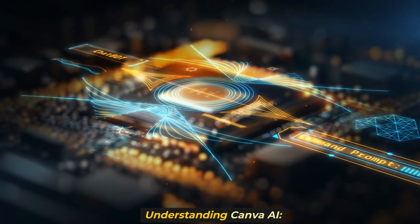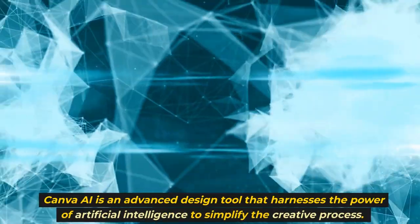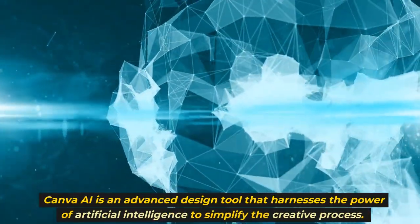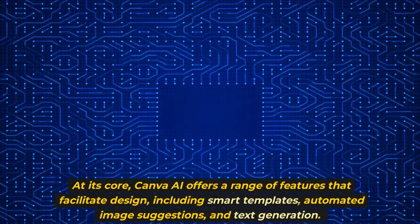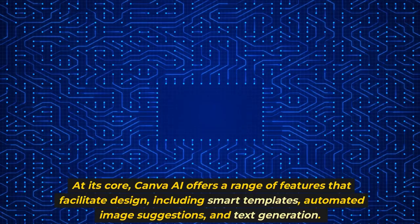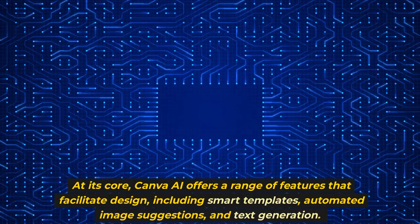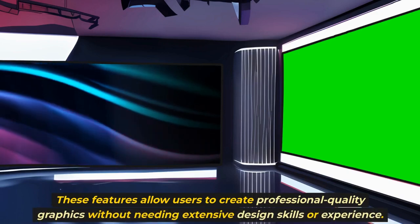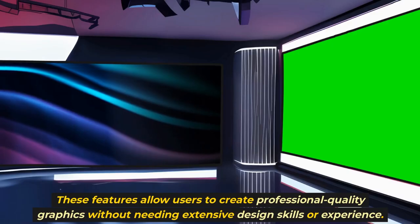Understanding Canva AI. Canva AI is an advanced design tool that harnesses the power of artificial intelligence to simplify the creative process. At its core, Canva AI offers a range of features that facilitate design, including smart templates, automated image suggestions, and text generation. These features allow users to create professional quality graphics without needing extensive design skills or experience.